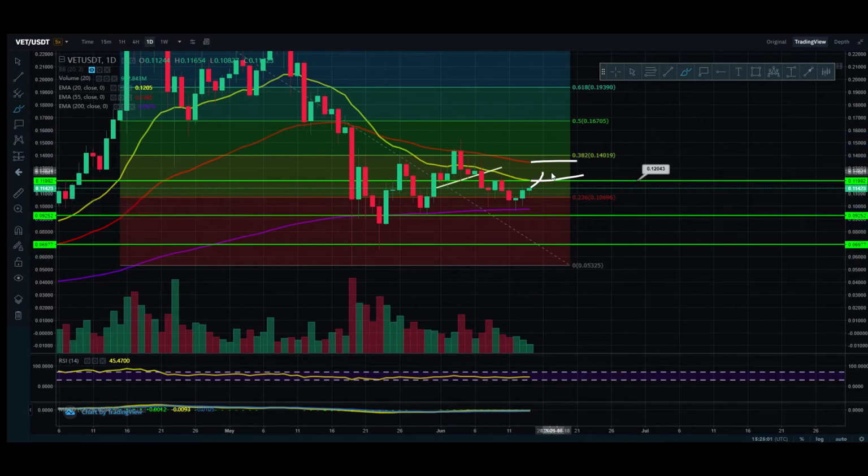So that's what I think might happen at the moment for Vechain, because the EMAs have to catch up on the weekly. They have to come back together. And yeah, so if we were to break down, you have those two targets. The 200 EMA is a great buying opportunity. The price always changes because the EMA is constantly moving. You have to apply them to your charts so you can see.